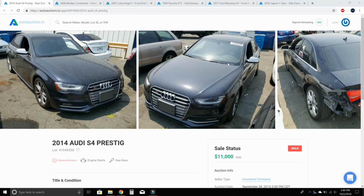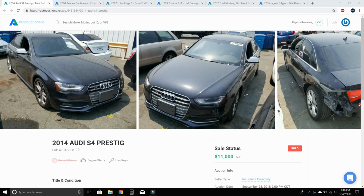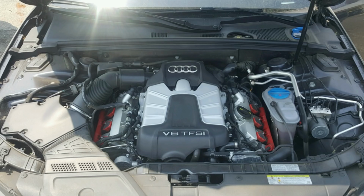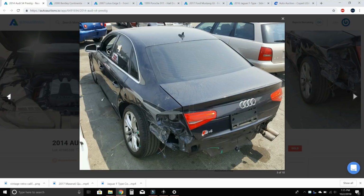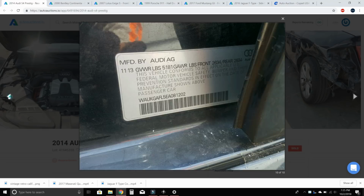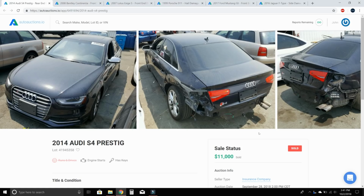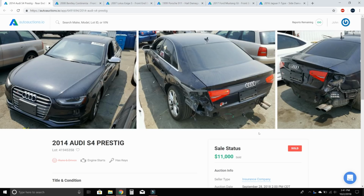The first car on my list is a 2014 Audi S4. This is a clean low mileage example. It only has 33,000 miles and the front end looks perfect. Most of the damage is in the rear end. As you can see right here, it needs a rear quarter panel and a rear bumper and a little bit of suspension work. To me, this is ideal kind of damage because you don't spend a lot of time looking for parts and you don't spend a lot of money on parts.